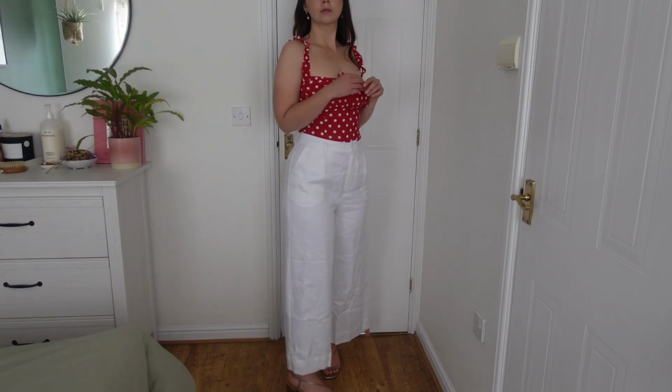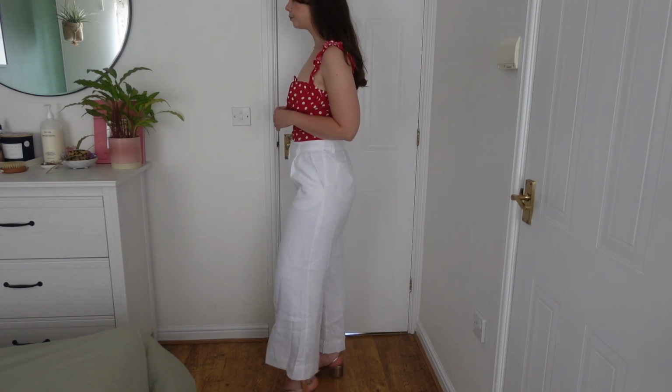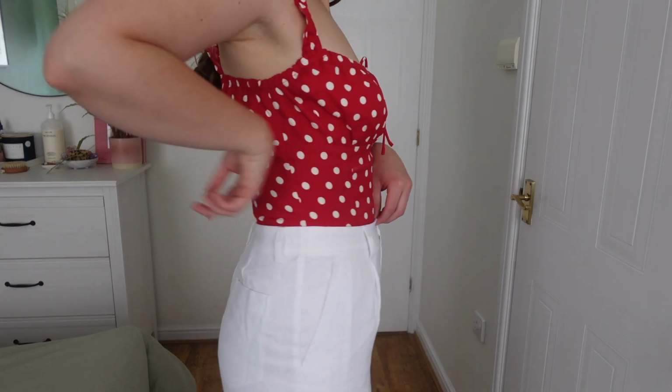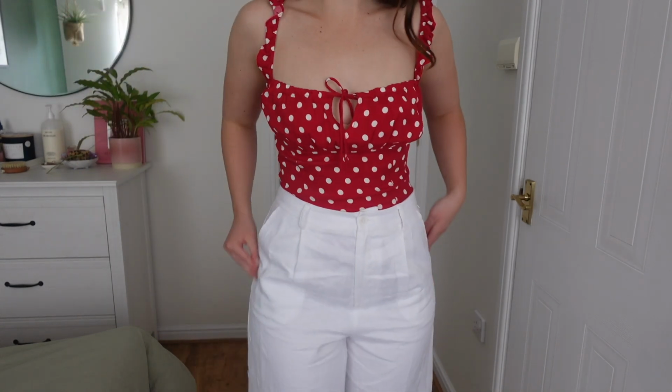They're just a bit too wide at the bottom for me. I would say they're very true to size. These are 12 and they fit me pretty perfectly, so I love that about them. I like the length. You can wear them with flats or heels. I like the waist. As you can see, it's just about fitting perfectly, but it's not too tight. But I just don't really like the width at the bottom at the ankle.